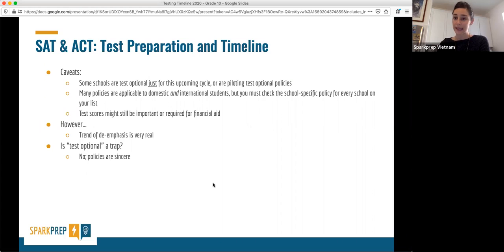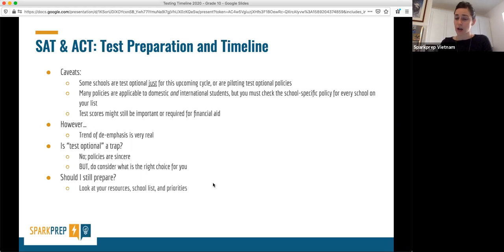The thing we've heard repeatedly from admissions officers is that if they have moved to a policy of test optional, they mean that. If you feel like your test is reflective of your ability, send it. If you didn't have an opportunity to take the test, you won't be penalized for that. So no, the policies are sincere, but do consider what choice is right for you. There are still valid reasons to take the test, and should you still prepare, well, this will be the subject of a couple additional things that we'll look at in just a moment and later on in the hour.